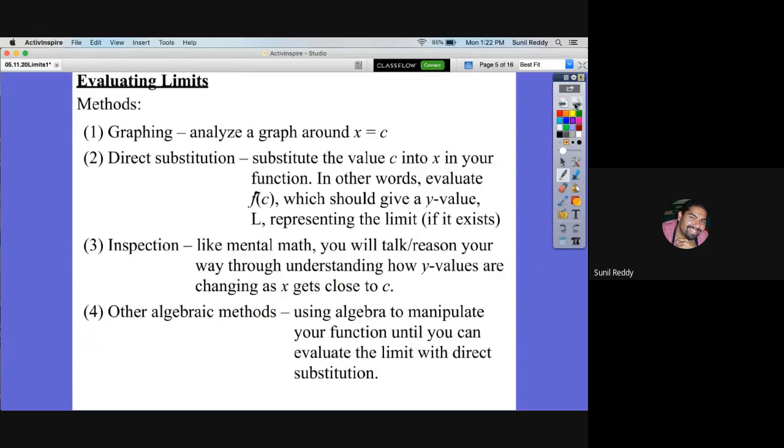So now there are four general ways to evaluate limits. We're going to start simple today, just talking about graphing and direct substitution, the first two methods. Graphing is just looking at a graph and being able to track with your eyes where your y values are going, depending on where you're going for x. So that's pretty simple, I think. Hopefully it'll be simple for you when we do a bunch of examples in a moment.